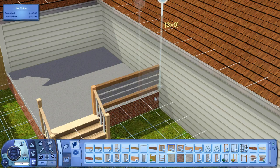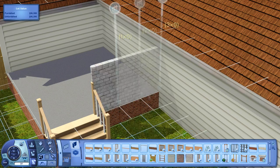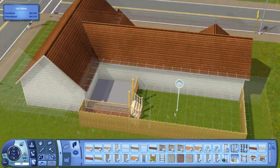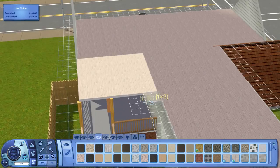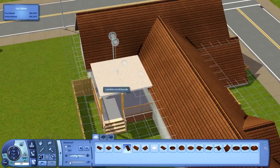I didn't change up the fencing or anything. I did change the color of it, but I didn't change up the placement because I felt like it actually wasn't in too bad of an area. The bones of this house actually aren't that bad.